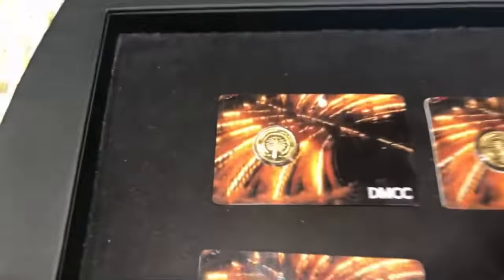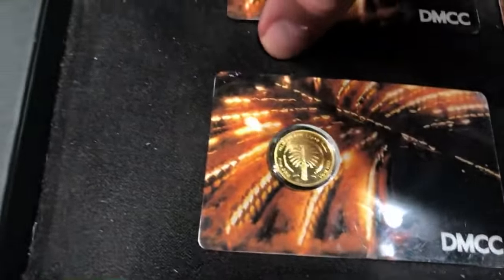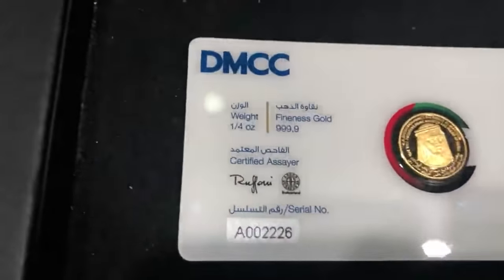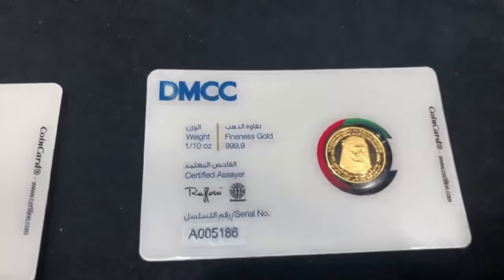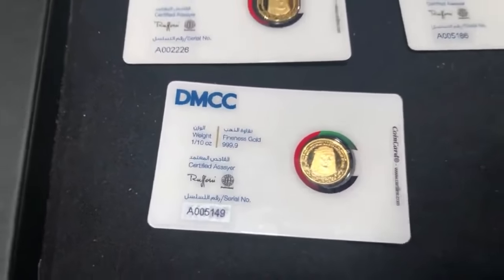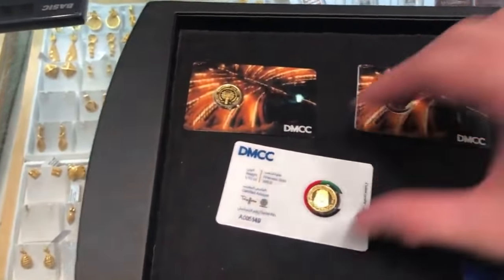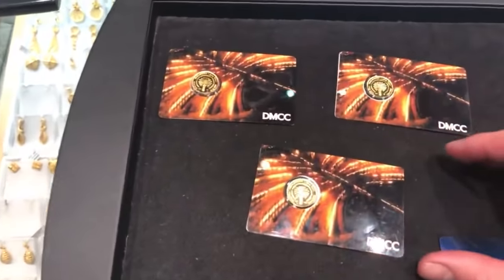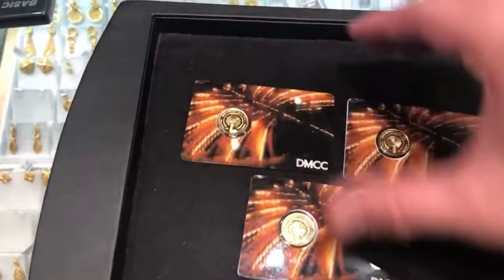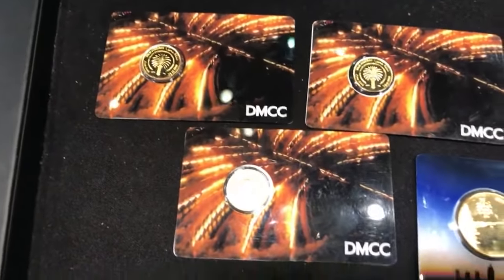All right, guys, so should I get bachelor number one, bachelor number two, or bachelor number three? I'll show you the backs. So here's bachelor number one, bachelor number two, and bachelor number three. Which one, guys? One, two, or three? This is one. This is two. This is three. Don't worry, I'm definitely not going to buy a kilo of gold. I can't afford that, that's for sure. Let's see what you guys pick.